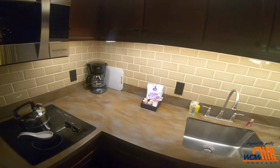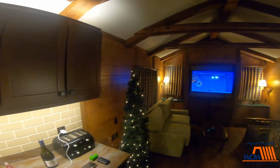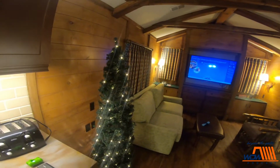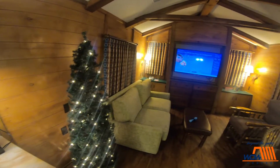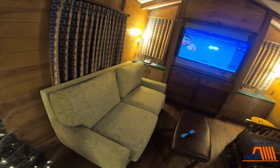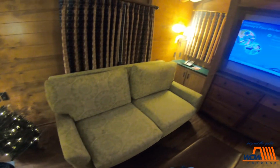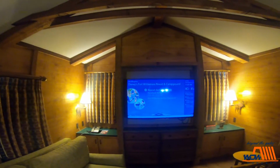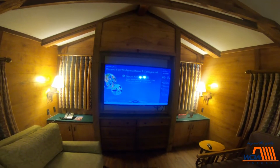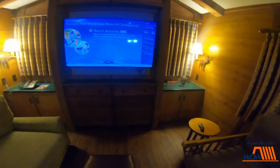Plenty of counter space. Toaster. And we did bring the little Christmas tree from our lanai in Sarasota, add to the festive. We have a little couch here. And I believe this acts as a pull-out. TV here in the center. If you want to take a look, there's tons, and I mean tons of storage here.